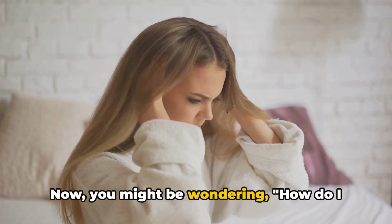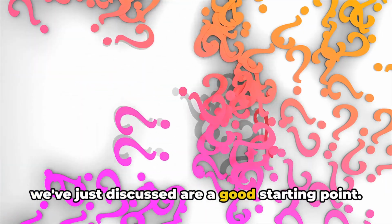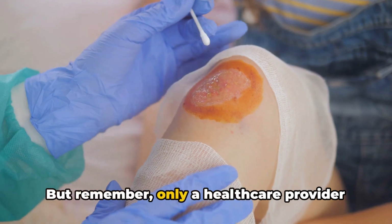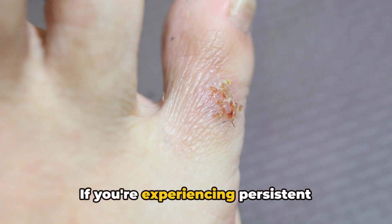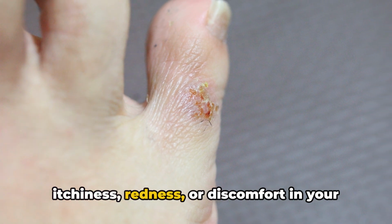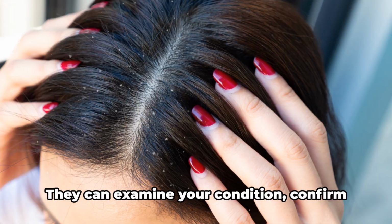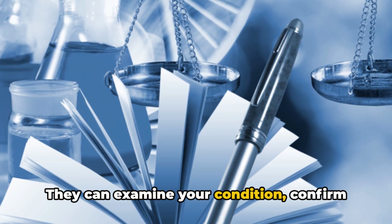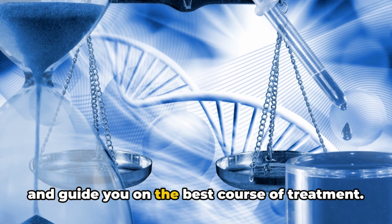Now you might be wondering, how do I know if I have intertrigo? The symptoms we've just discussed are a good starting point. But remember, only a healthcare provider can provide a definitive diagnosis. If you're experiencing persistent itchiness, redness, or discomfort in your scrotal area, it's best to consult a professional. They can examine your condition, confirm whether it's intertrigo or something else, and guide you on the best course of treatment.